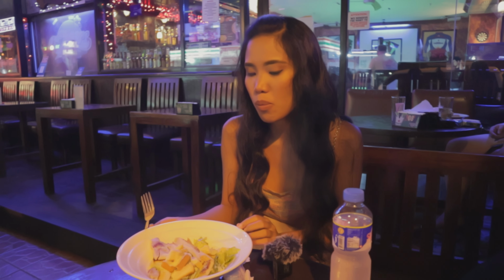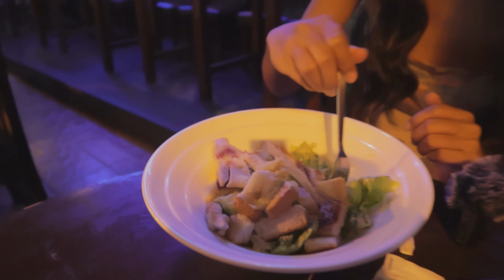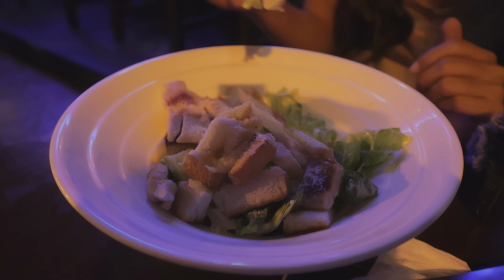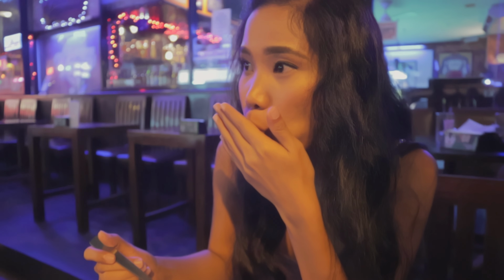I ordered Caesar salad, chicken Caesar salad. So good. Because, I don't know, it's light and we don't want to have a full stomach, so we're just eating salad for now. Maybe later on we can eat another meal. But it's already 12 a.m. actually.